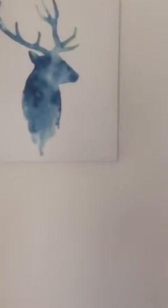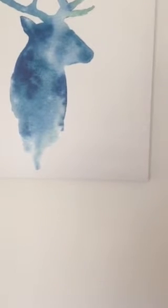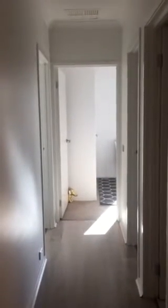Now, as we enter the inner hallway, this inner hallway services 3 bedrooms, one to my right, further by the family bathroom, separate powder room, I believe, and laundry, and 2 further bedrooms to the rear.